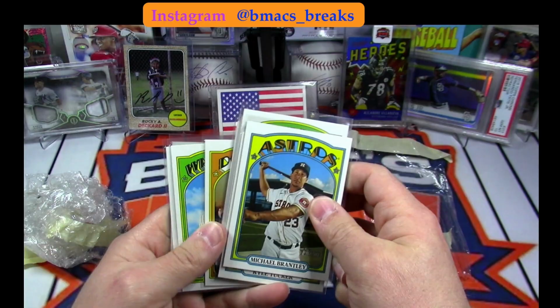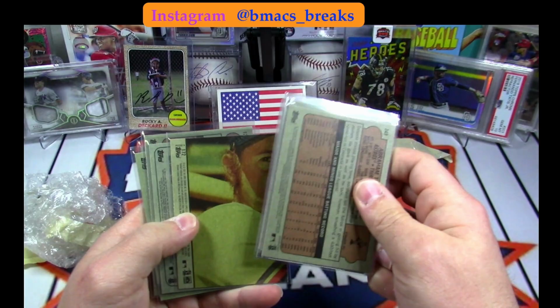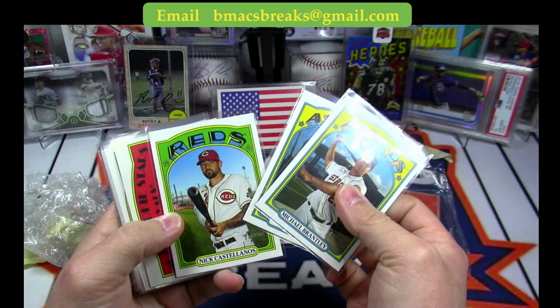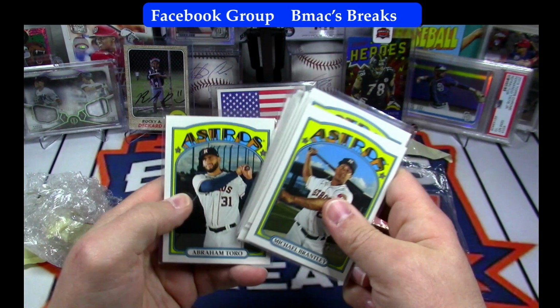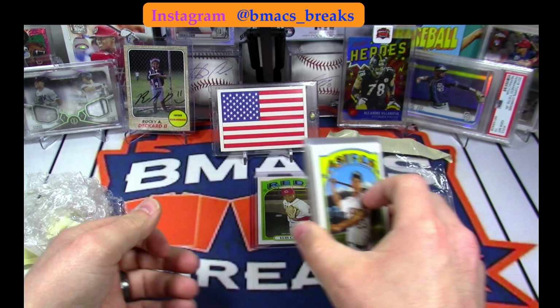Okay, I see you. I see you, BChoi. Shout out to BChoi. These are not short prints or anything. These are base commons. Of course, though, when you come to the rookie cards like this one, the Joe Adell, Nick Madrigal, that's nasty. Yeah, definitely sleeve those up. But the rest of these are just base commons, and my man took care of them. All in penny sleeves, so big ups, BChoi.